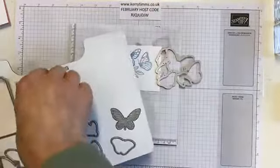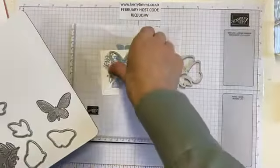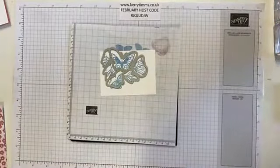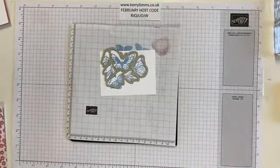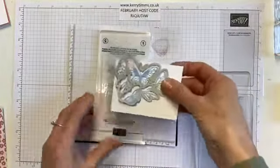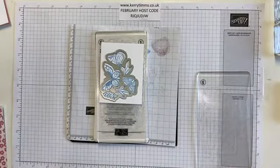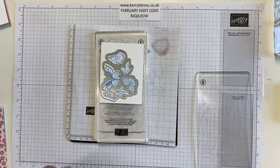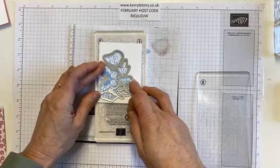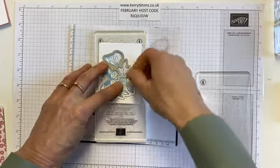Now, as I've said previously, you could just cut out one individual butterfly. You've got all three different butterflies on there, but I tend to stamp the whole thing, cut the whole thing out, and then whatever I've got left I put to one side and save for another project. So I'm going to line this in. Where's my washi tape? Tape it down and then just run it through my baby boss, my mini cutting machine.